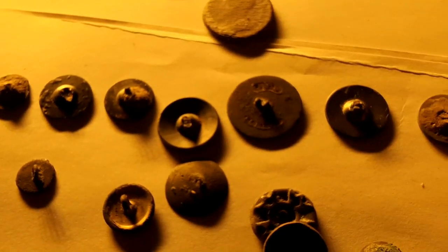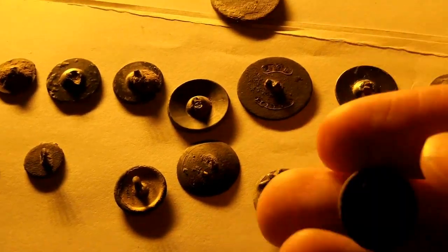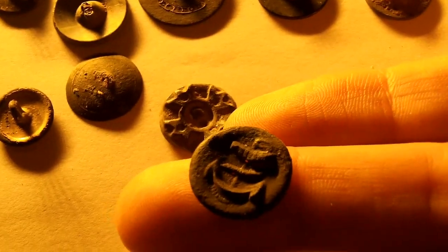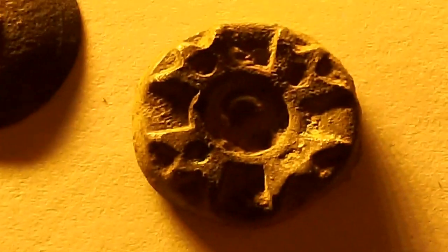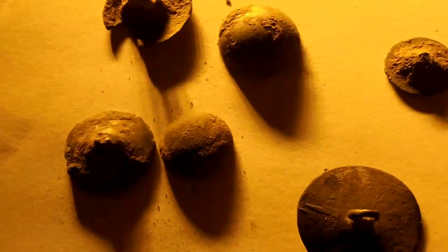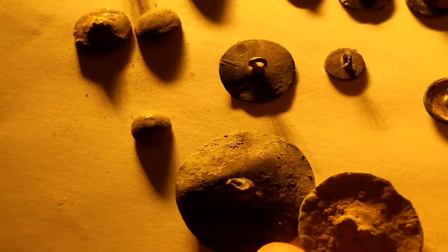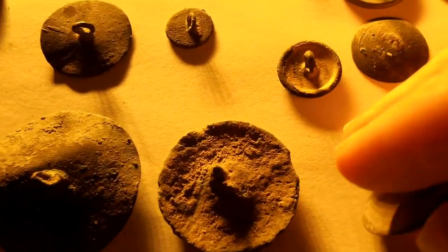Quite a few buttons from the various hunts, one of them being this little sailor, old navy button there, but it's just the cap from the top, and that's just a cap as well. Yeah, a few bits and bobs, and I've got dandy button, big Tom back, a couple of kind of biggish size ones.